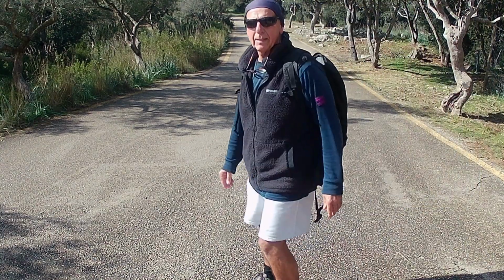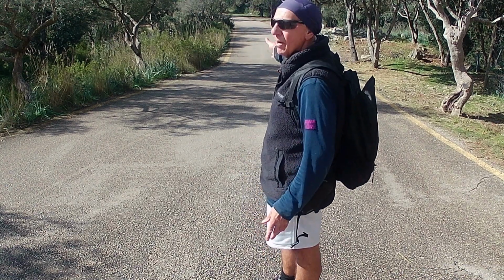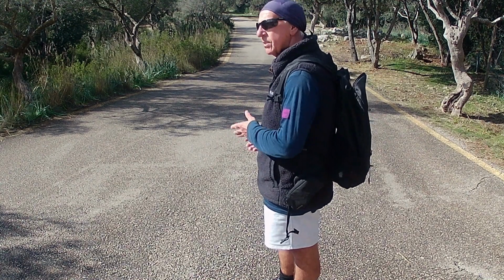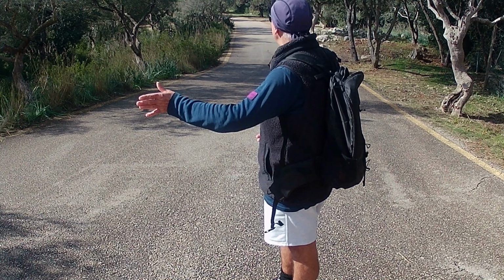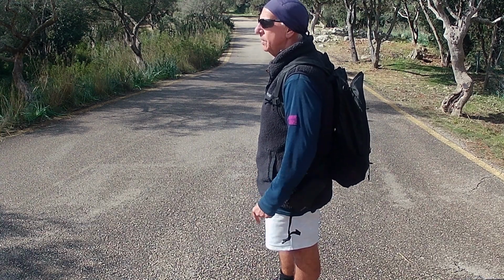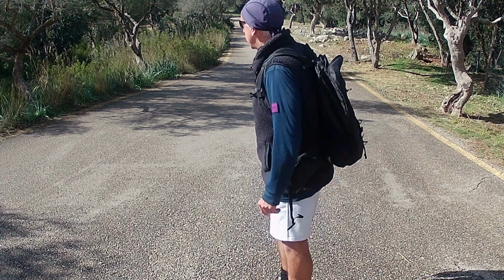So here we are back at the steps. So what we need to do now is to go down the road about 50 meters. As soon as the recreation area starts, we veer off left and pick up a wide track that will lead us up to the Puig de Santa Magdalena. Okay, let's go.